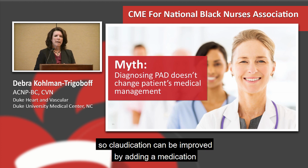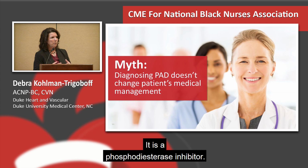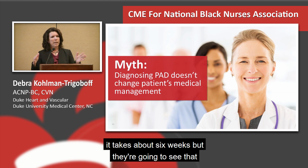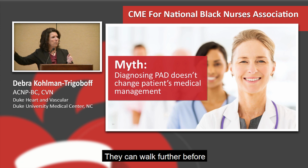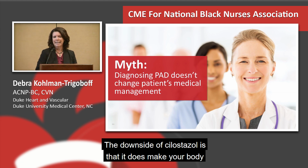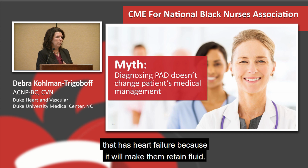And then there's another medicine that can be used if you have claudication. Claudication can be improved by adding a medication called cilostazol or Pletal. It is a phosphodiesterase inhibitor. Essentially, it makes the arteries get a little bit bigger, they dilate. And so once patients start a walking program, it takes about 6 weeks, but they're going to see that their walking distance improves. They can walk further before those claudication symptoms start. So that's a very good drug. The downside of cilostazol is that it does make your body retain some fluid, so it shouldn't be used in anybody that has heart failure because it'll make them retain fluid.